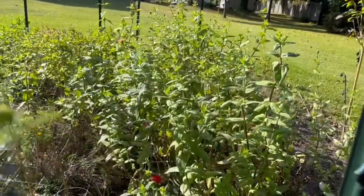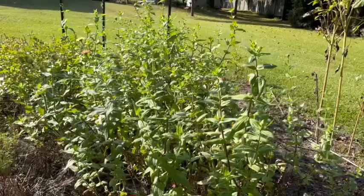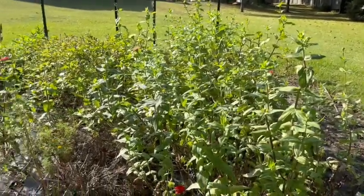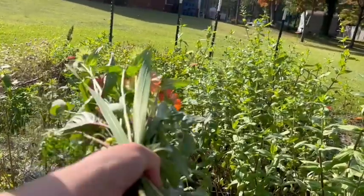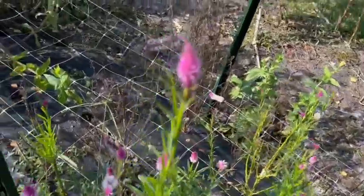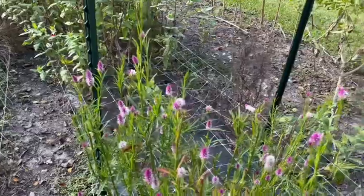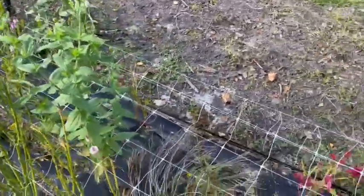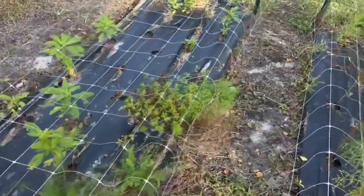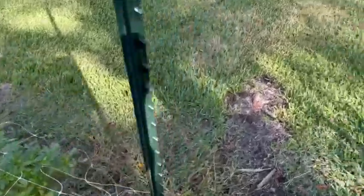Zinnias, ton of zinnias. These are the first plantings of zinnias that I did in this garden, and they're still producing like crazy. They really are. I'm very happy with them. Basil in the back corner over there. More cosmos. Flamingo feather celosia. Doing good. The tangerine gem marigolds died, but that's okay. That's to be expected. Still have some alive. More little seed dahlias I planted, just to see what they would do.